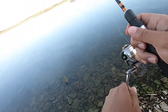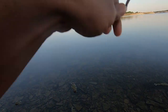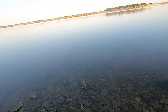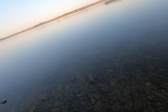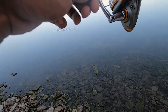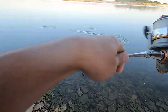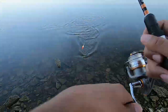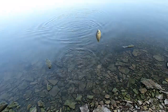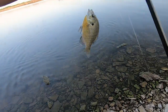Oh, we got one on the bobber. I was trying to adjust the camera. Please be some bait I can use. I don't know what it is. Hopefully it didn't swallow it though. Oh, we got that bluegill? Oh yeah. You love to see it. Ooh, it's a nice size bluegill and he choked it. But it's okay, he's gonna be cut bait.